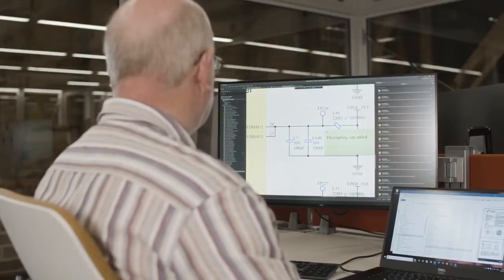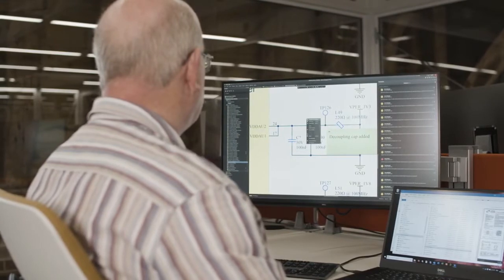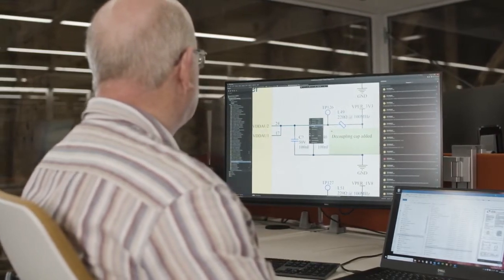What gets me excited about the design process is the ability to see my designs in the real world, seeing them going down the road in cars. We spend a lot of time collaborating with different groups of engineers, customers, mechanical engineers, software engineers, and all of them want to see what we're doing in the way of schematics and PCB layout. So this is where Altium 365 comes in very handy.